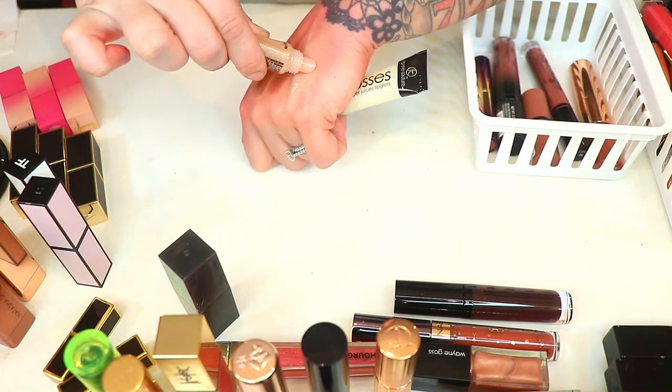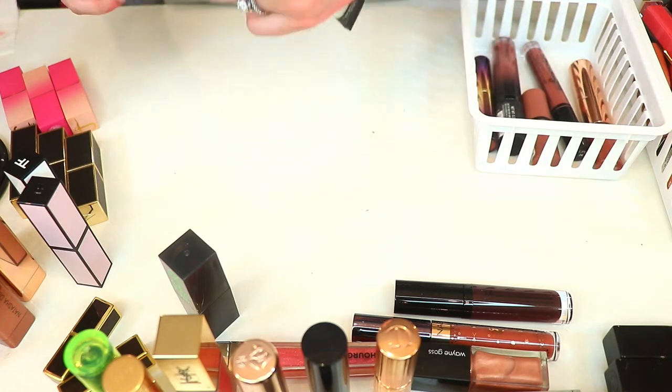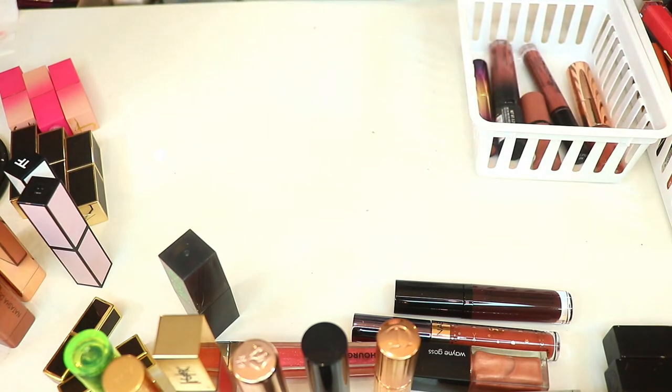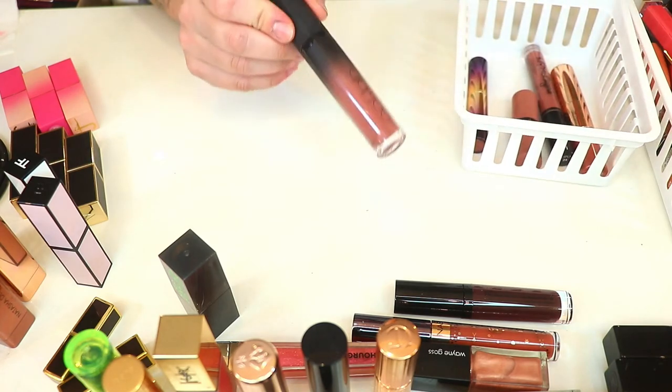Watch how shiny this is. Like, shiny with, like, the perfect amount of glitter. So juicy, but so old. So I'm going to declutter both of these as well. Oh my god, so many of these things are things that I should have decluttered, like, so long ago.